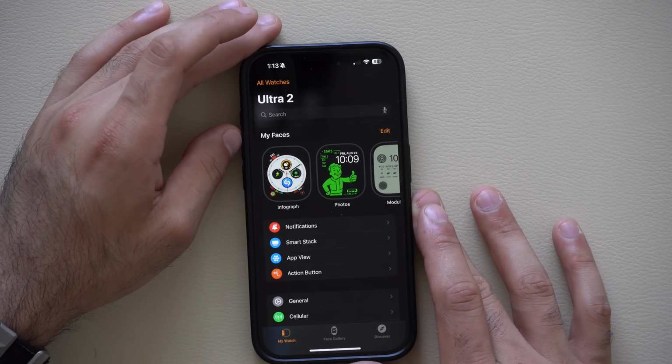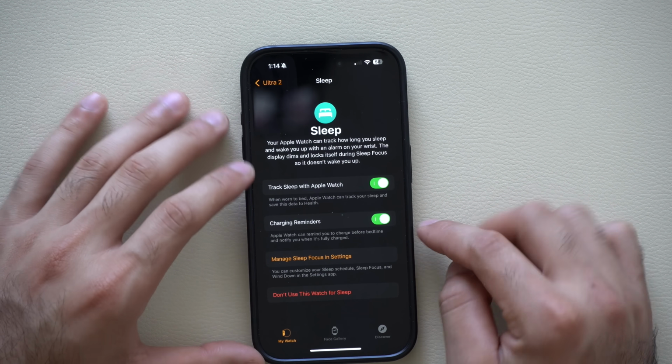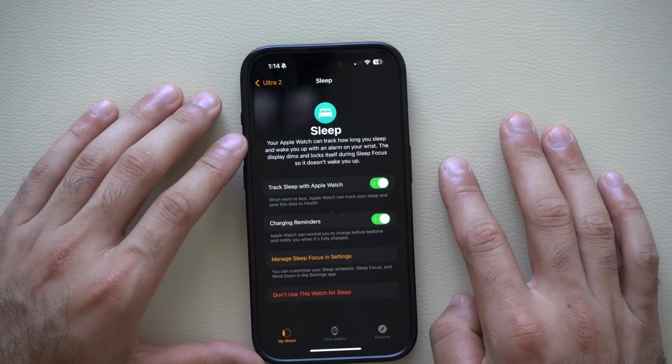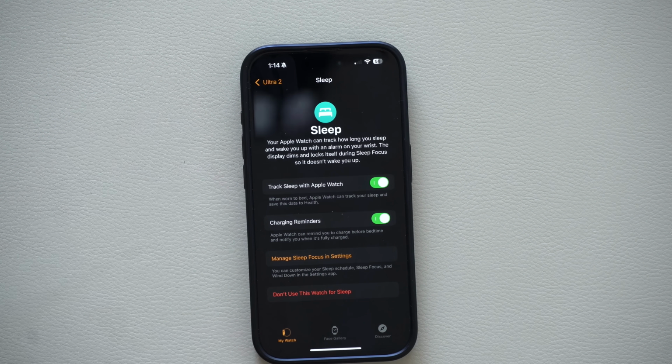Because by launching the Apple Watch app on your iPhone and scrolling down to the sleep section right here, enable charge reminders. By having this enabled, your Apple Watch will remind you to charge before bedtime, notifying you when it's fully charged so you can start wearing it. This way your watch can make it through the entire night as well as the next following day.